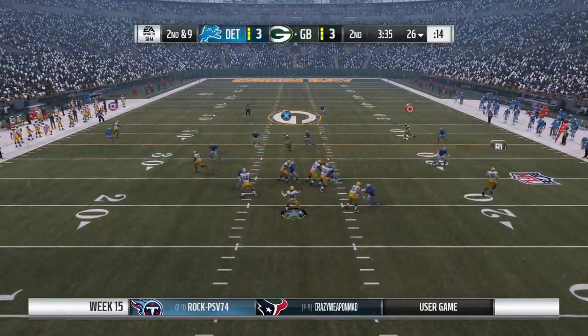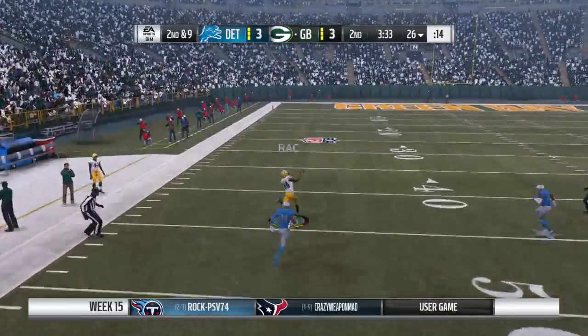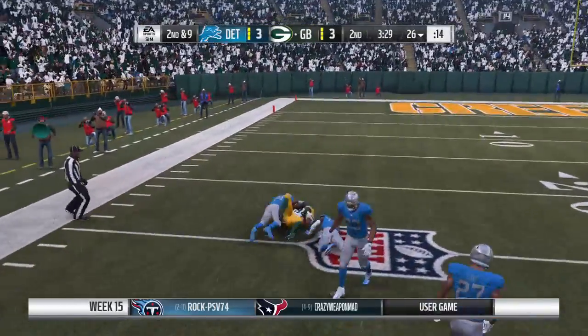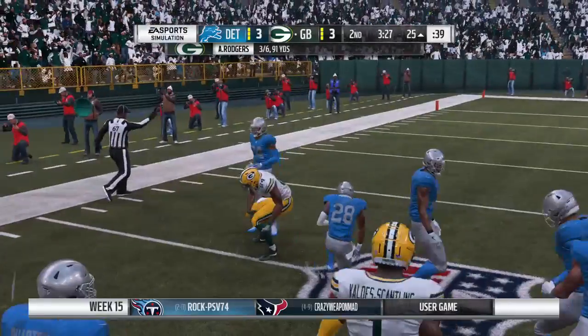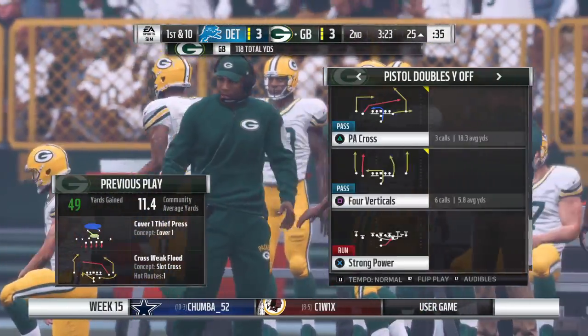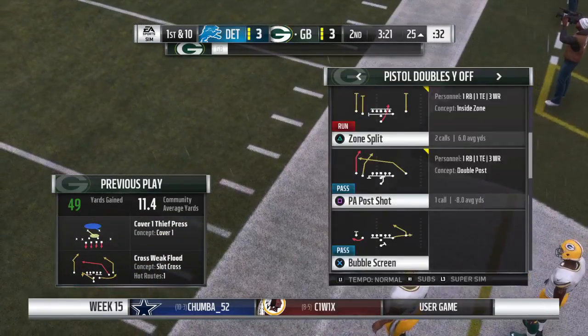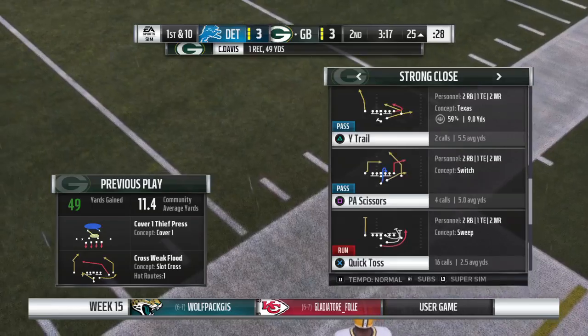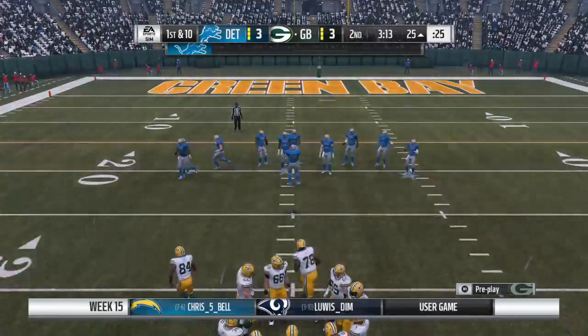Rodgers to throw on second down. Uncorks one for... He's got him in. Complete. And they do finally get him, but he takes it to the 25. It's a big play there for Green Bay. 49 yards. Tell the truth, partner. You didn't think he was coming down with that one, did you? Come on, tell me the truth.